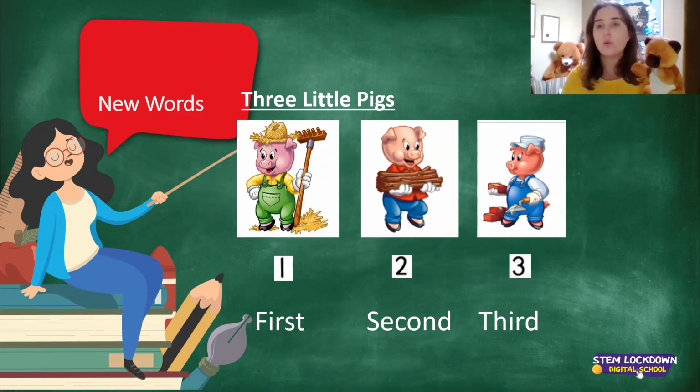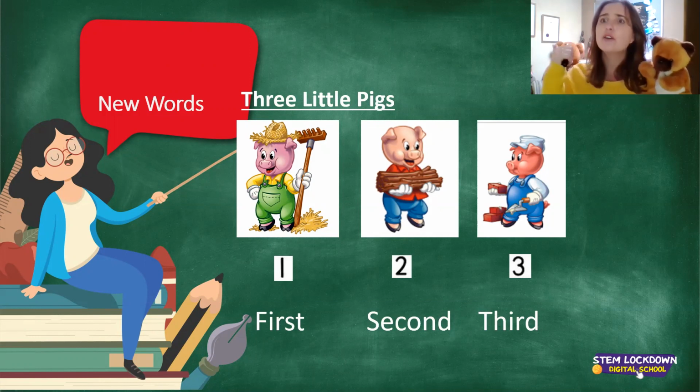So another way of thinking about it is if we run a race, I don't come number 1, number 2, and number 3, but I come first, second, or third.